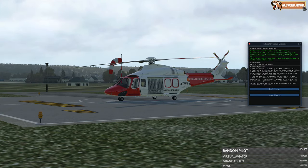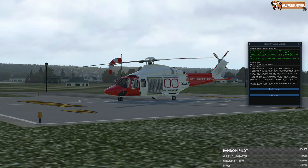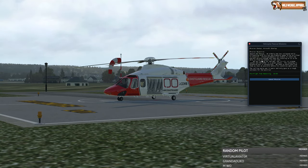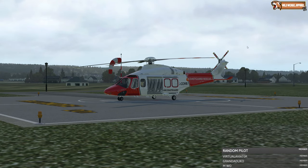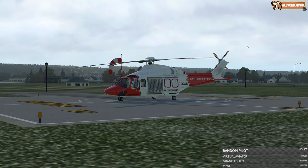The calling party was in a panic and only gave us a rough estimate for the position. So we know that the position that we've got is only accurate to within about 5 kilometers. This might take a while to find these guys, but we'll try and do a good job. We'll see how it goes. I just need to get some flight planning tools sorted out on a different screen here, folks. Just bear with me.